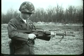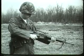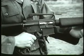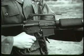Remember, the rifle is clear only when the bolt is to the rear. There is no round in the chamber, the magazine is removed, and the selector lever is on Safe. Although the configuration of the M16E1 is distinctive, its cycle of operation and functioning are similar to other military rifles with automatic capabilities.